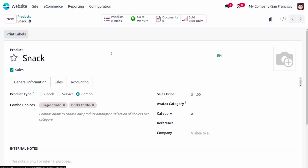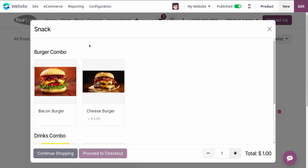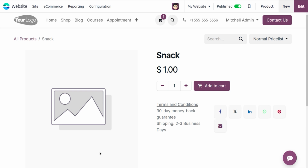And here we can see, let's go to website from here. So this is the product snack. We can click add to cart. Then before adding this product to cart, we need to choose the products. So here we can see burger, bacon burger and cheeseburger. I'm choosing one cheeseburger. Then here we can see the drinks combo. We need to choose the drinks. Then after that, we can click on this proceed to checkout.